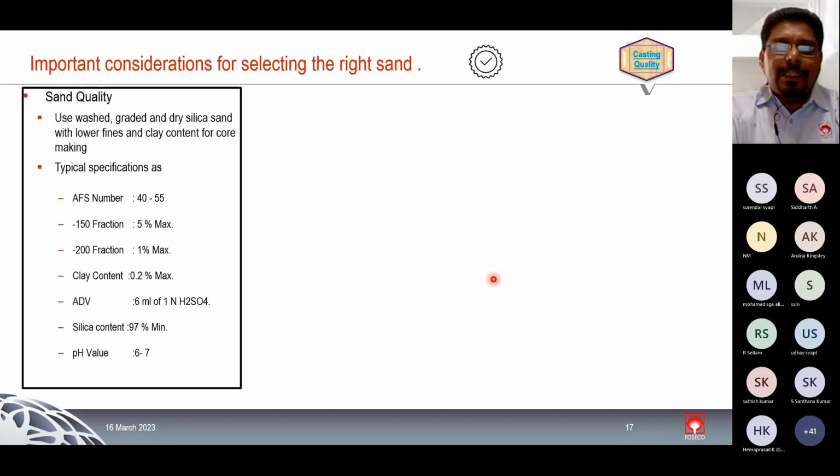Another major shortfall is the reaction to moisture. Part B, which is the isocyanate, is very sensitive to moisture and can give multiple side reactions and byproducts. Fines finer than minus 150 and minus 200 fractions can lead to very fast reactions, which will give you a very short bench life and a strength loss of about 5%. This needs to be strictly controlled as per the specification.